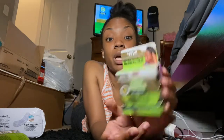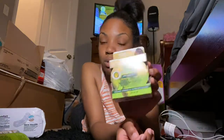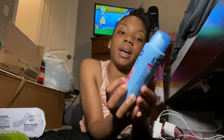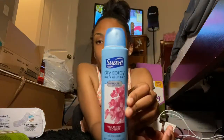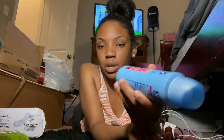I barely do them. So yeah, I need some edge control because I don't have any. Like I said, I don't do my edges at all. So I'm gonna try this out and see if this keeps them laid and does them justice. And then I got this dry spray, wild cherry blossom, from Walmart as well. This was like $5. This was like $6, yeah. This was $6. I've never had this before. I've had the spray deodorant before, but I just never had this brand or this kind.